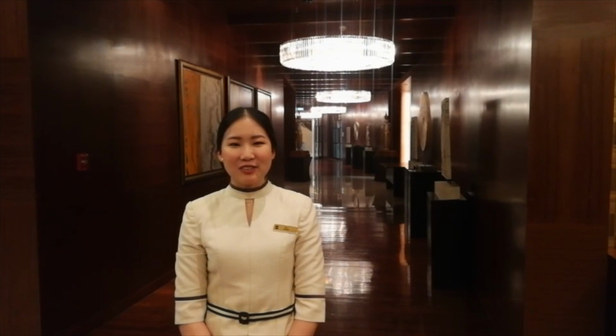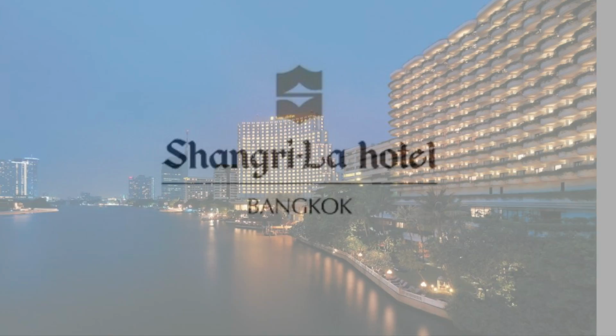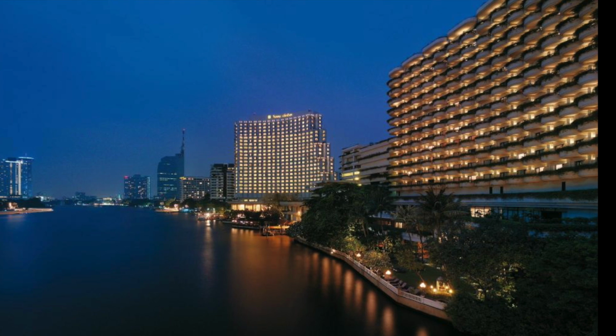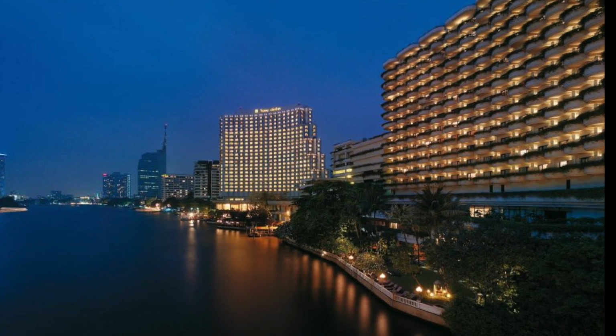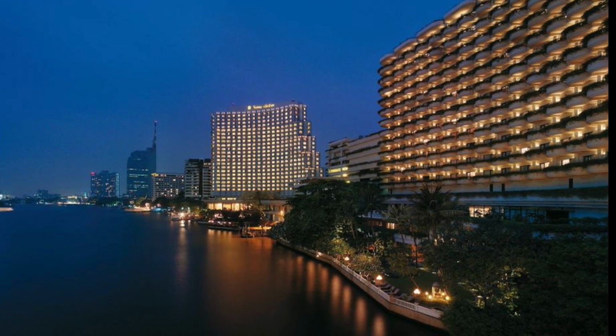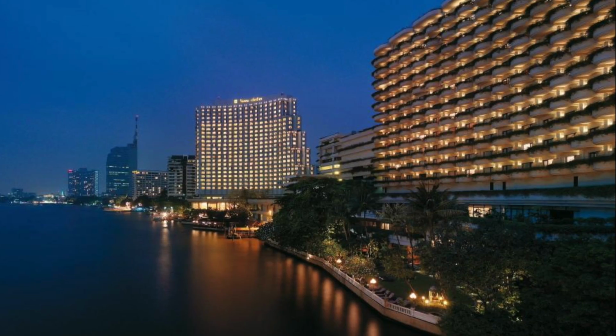For this year, I'm completing my internship at the Shangri-La Hotel Bangkok. Let me introduce you to the hotel. The 5-star hotel is located on the banks of Chao Phraya River in Bangkok, Thailand, providing the guests with the best location next to the BTS and a stunning view of both the river and Bangkok city. It is suitable for both leisure and business visits.